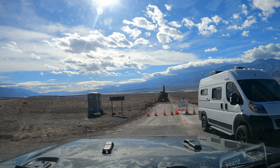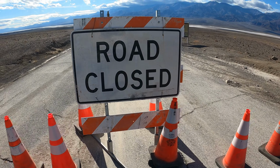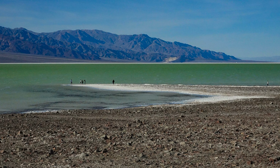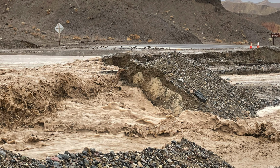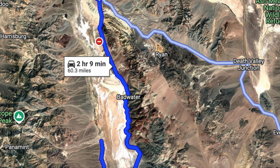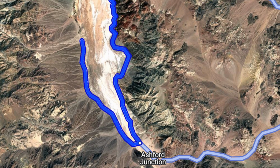All right, welcome everybody. Today we are in Death Valley and we were going to head down West Side Road, but as you can see here, our plans have been changed. Because of the flooding of Lake Manly last year as a result of Hurricane Hillary the previous summer, the berm here is still washed out. So we're gonna go to the south end of West Side Road and head up north that way. Come along on this episode of Artistic Off-Road.